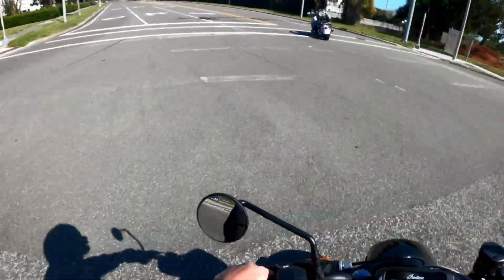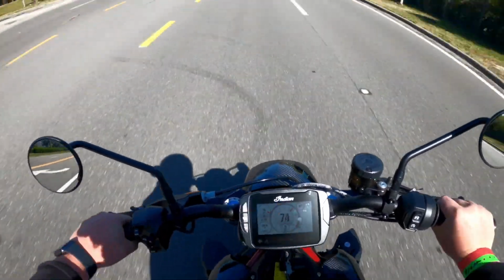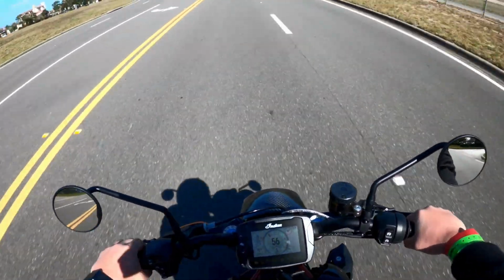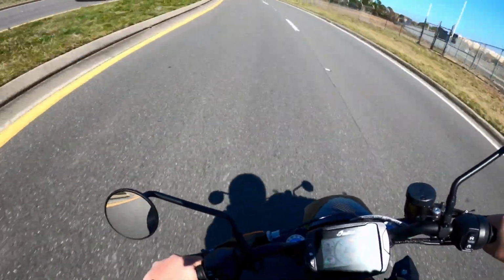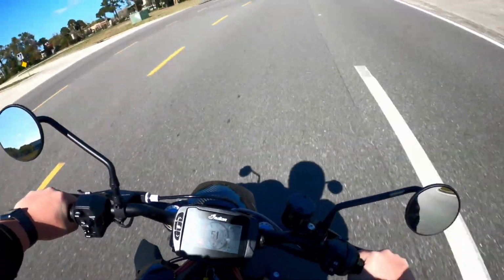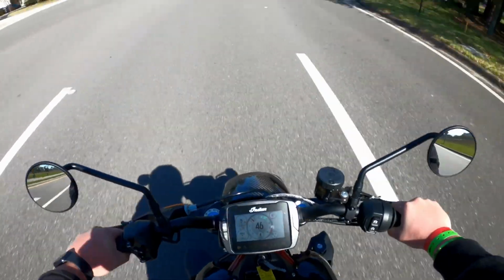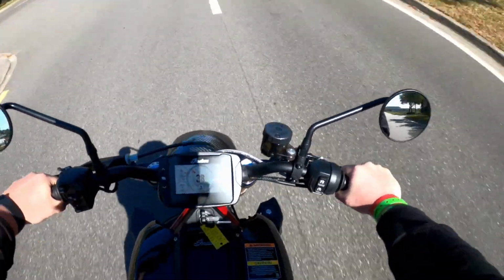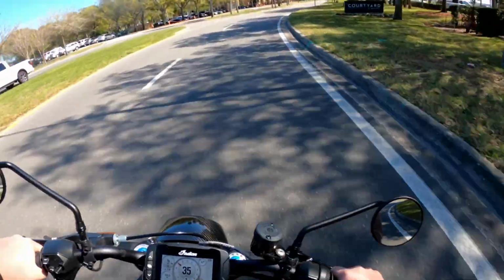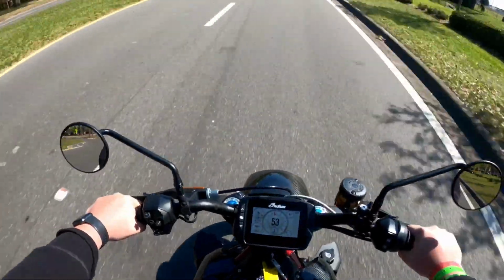Let's go this way. All right, boogity, boogity, boogity. Yeah, that thing's quick. That thing is definitely quick. Turns pretty good, handles pretty good. Very, very smooth for a V-twin motor. It doesn't have a lot of that V-twin thump, the lope that you would traditionally expect from a bike of this caliber, or this type of motor, I should say.